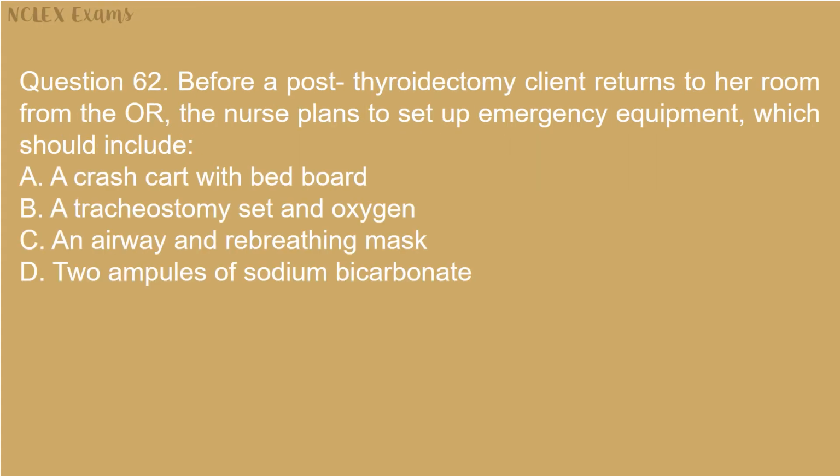Question 62. Before a post-thyroidectomy client returns to her room from the OR, the nurse plans to set up emergency equipment, which should include: A. A crash cart with bedboard. B. A tracheostomy set and oxygen. C. An airway and rebreathing mask. D. 2 ampoules of sodium bicarbonate.